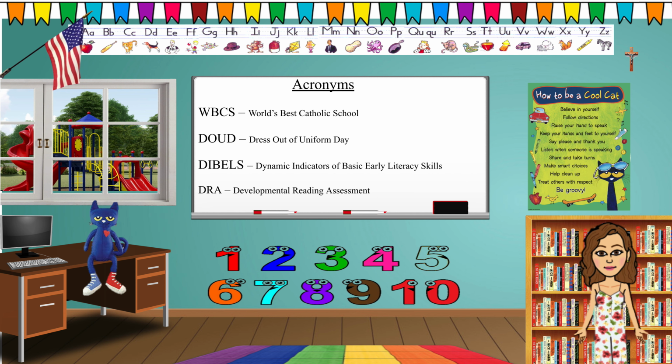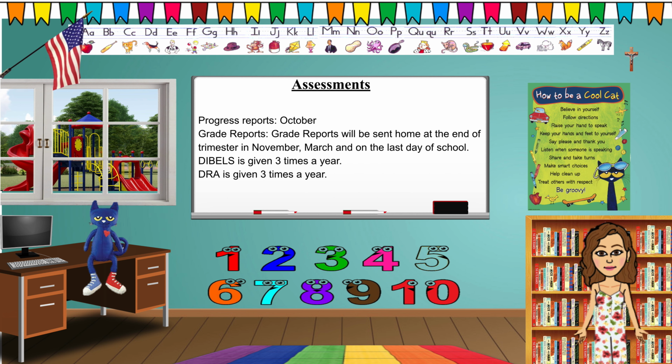Acronyms. So if you are a new family, you might have already seen in Mr. Shore's letters some of these acronyms. I just wanted you to know what they meant. The last two, the DIBELS and DRA, those are the assessments. So I think I might have already mentioned DRA. If you're not sure what that means, it's just developmental reading assessment. Okay? And this is our assessments. We do both of the DRA and the DIBELS. We have talked about changing the assessment for this year, so that's a possibility.